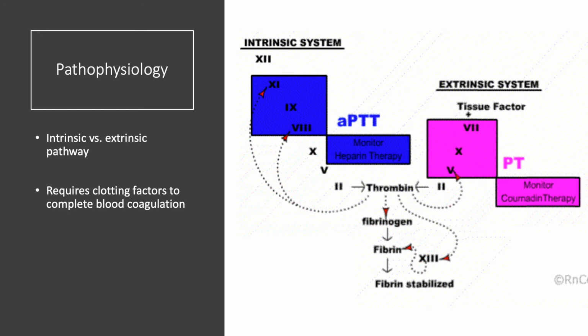If someone has hemophilia A, they are deficient in clotting factor 8. If someone has B, they're deficient in 9, and C in 11. They would be deficient in one of these blood clotting factors, and these deficiencies slow the overall process, which ultimately slows the formation of blood clotting.